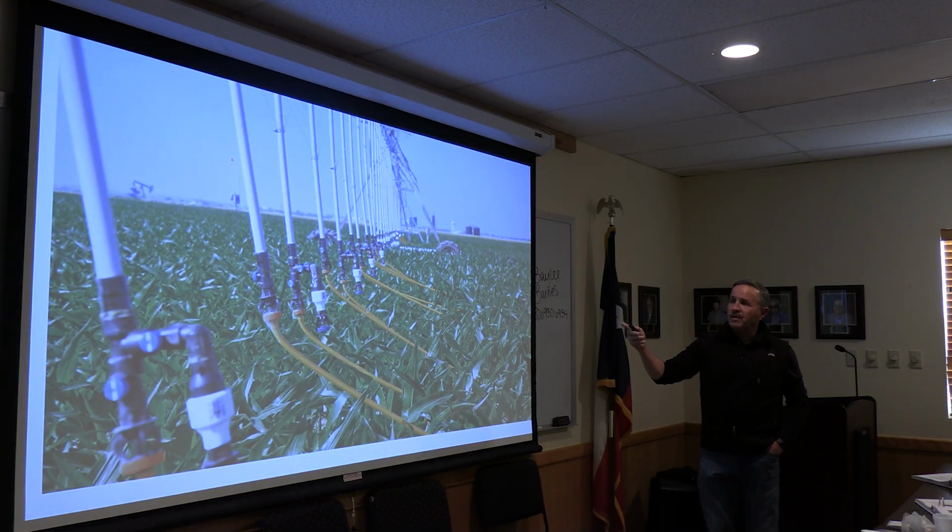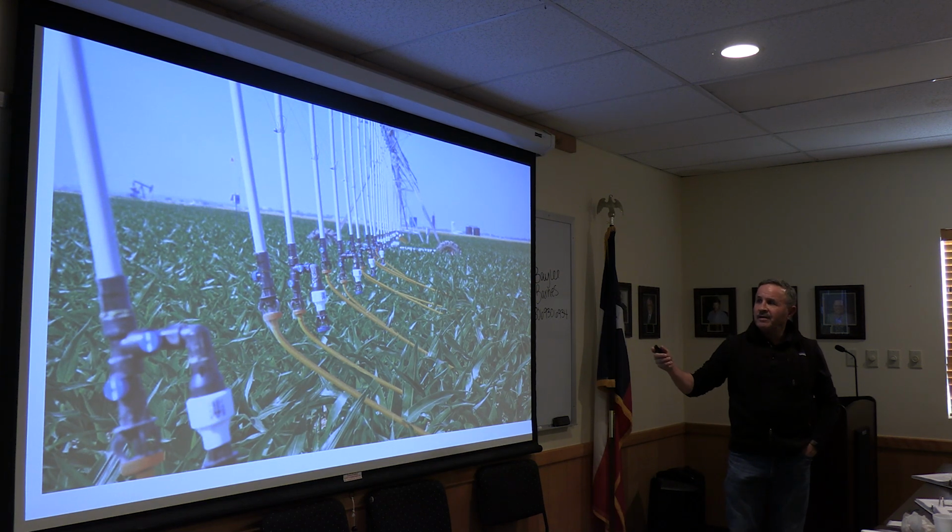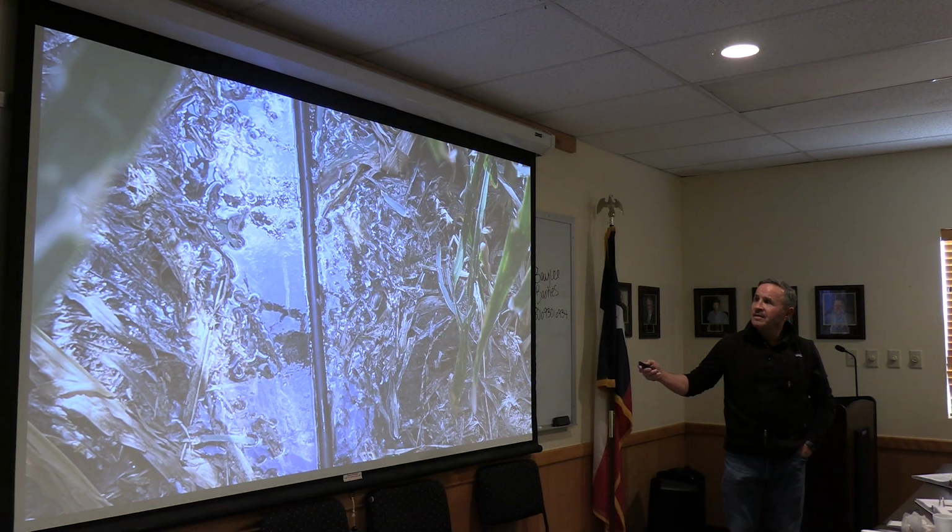You can put your spray nozzles on your drops if you prefer. If you want to incorporate your herbicide, we have one set up like this, and I think we've used it 1 year, and basically we're just relying on our drip line. Another shot.